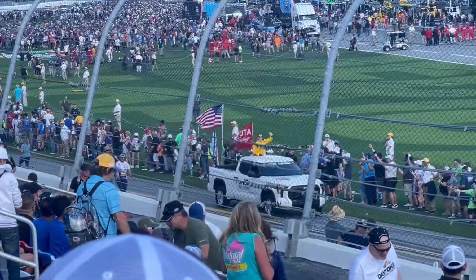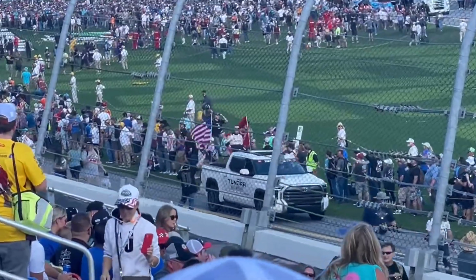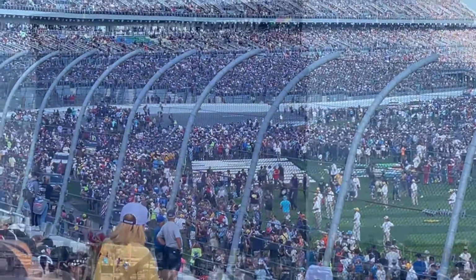They always do the drive arounds for the driver introductions, and everybody got to stand in the infield if you had a ticket to see them drive right by you. A lot of fun. The Luke Combs concert. We're coming up on the national anthem.